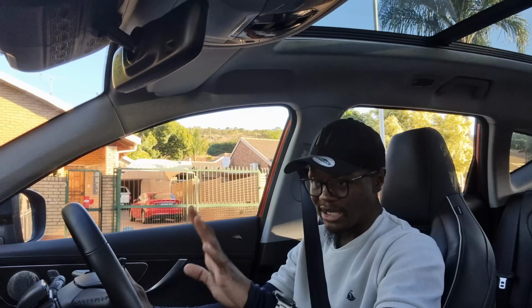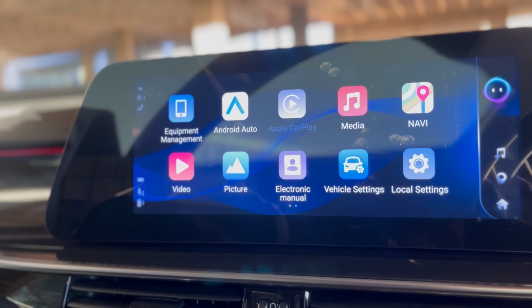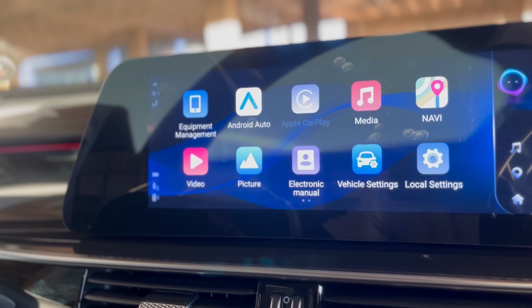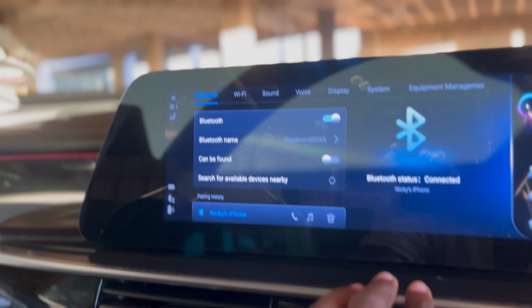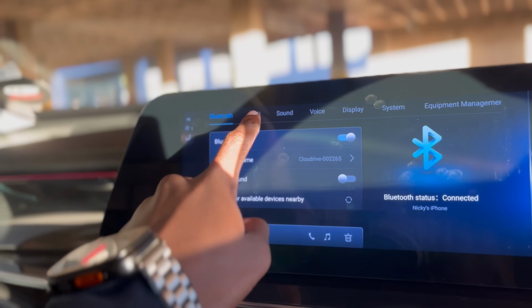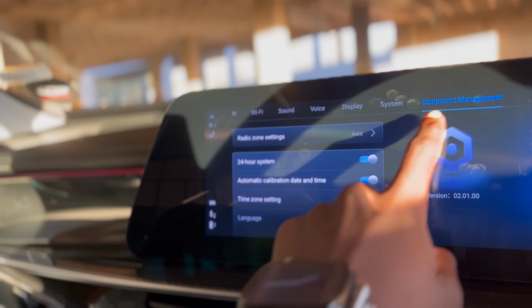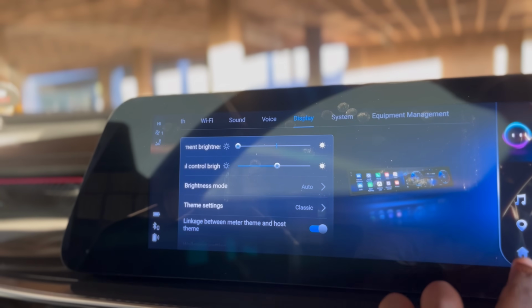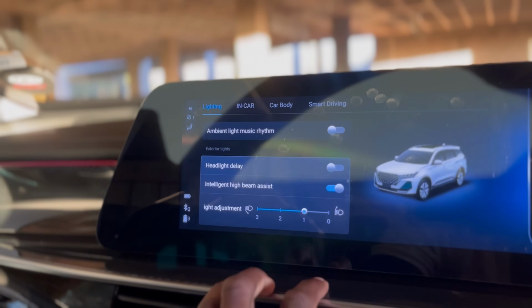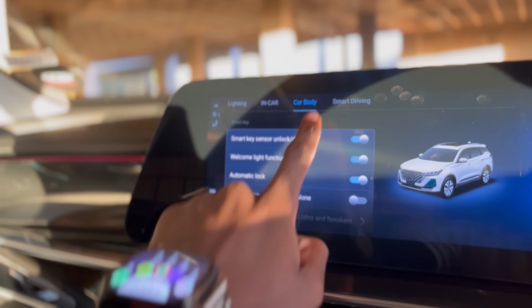What you're looking for, it's there. You just need to read what you're looking for, but it's there. Everything is quick to get to. They've separated certain settings, like if you want to customize your sound settings, your lighting and all the stuff. It's in different menus. There's vehicle settings, then there's local settings. In local settings, you'll find things like if you want to use your Bluetooth, or change the treble or the bass in the sound system. And then vehicle settings has to do with the vehicle.